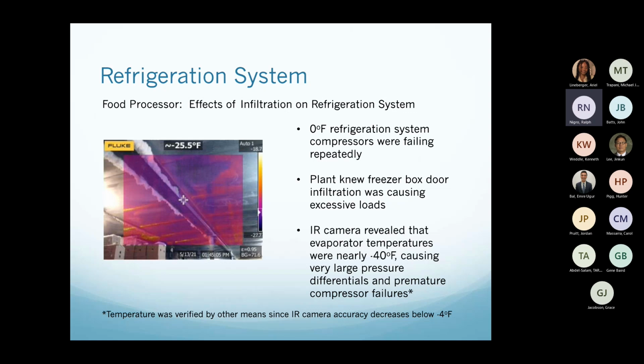What was happening was the evaporators, which were at the rear of the freezer, were operating at about -40. And they were causing very large pressure differentials on the compressor and premature failures. The front of the freezer, where the door was, and the source of the infiltration, was at about 0, where it should have been. But because of the infiltration, the evaporators and the compressors in the rear had to operate at a much lower temperature to maintain the correct temperature for the product in the freezer.